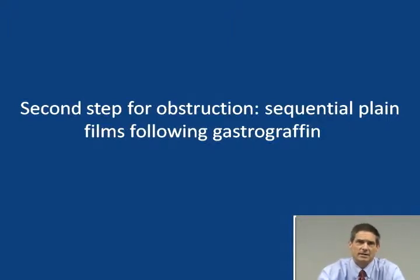There is another second step for evaluation of bowel obstruction, and that's sequential plain films following gastrografin. There are some studies that suggest that orally administered gastrografin can not only document small bowel obstruction, it also can energize the bowel and resolve partial obstructions.